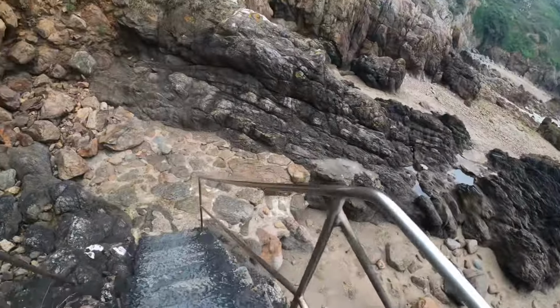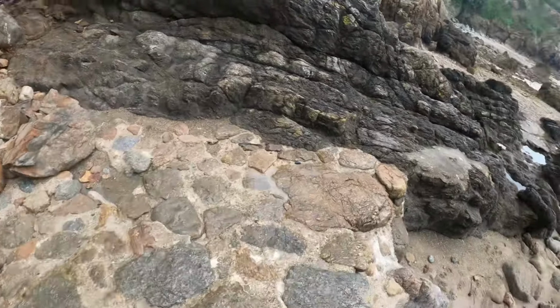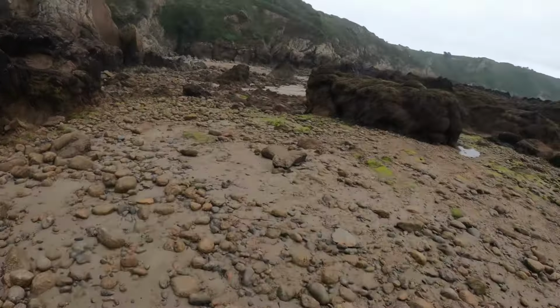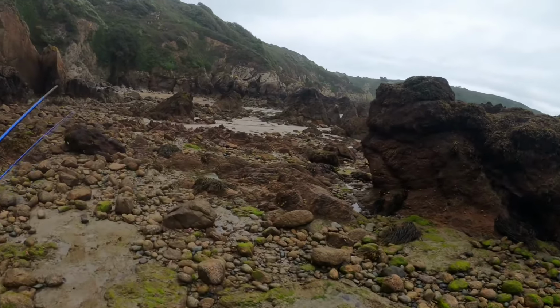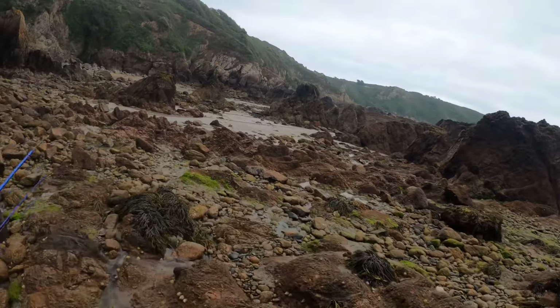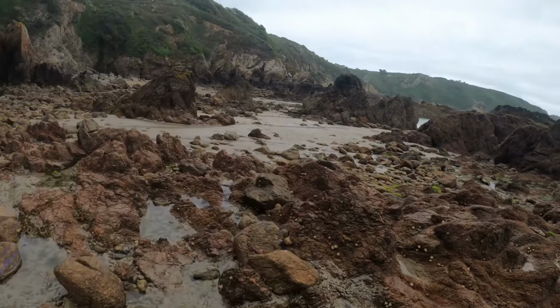Enough chatting, let's get down to the mark and get some fishing done. So back down at one of my favourite fishing marks to fish on Guernsey. Absolutely love this mark. Spent a lot of time around here as a kid, mooching around the rocks.